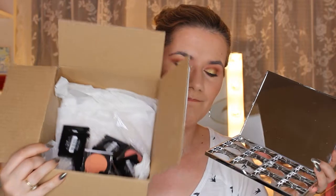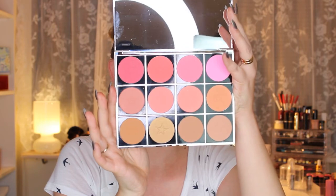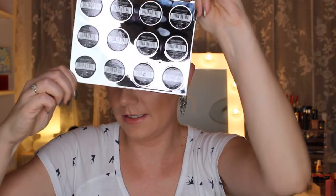So I'm going to put all of my blushes in here, and I'll be right back. Okay, so here, finally, they are in the palette. Look how beautiful they are. And if you turn it back, you can see, oh, this one is wrong. Wait. So push it out to fix it. Now it's right. So, as you can see, the names are here.